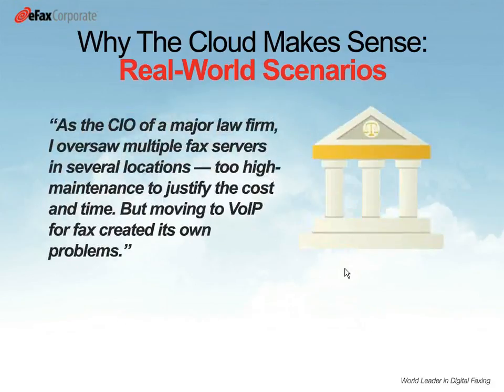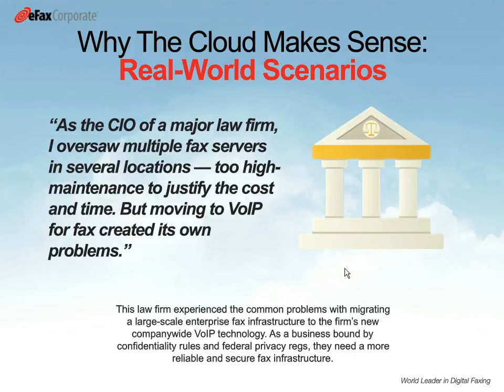And finally, our last example is a law firm. They ran into trouble on two fronts. First, they had a VoIP project where they migrated from a PBX system to a VoIP system. And post-migration, they had issues with fax and VoIP, quality and faxes not going through, or jitter, and those other kind of things that can occur.